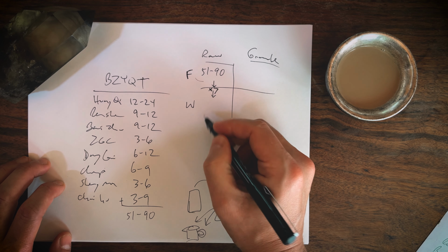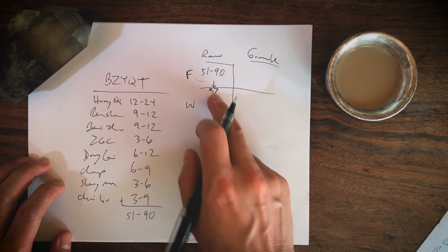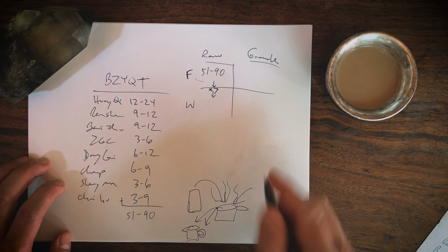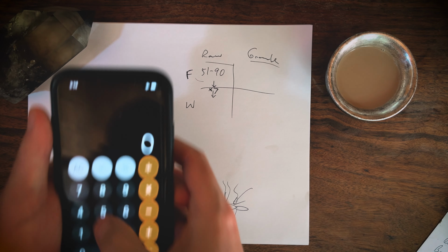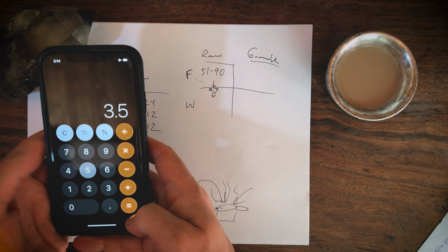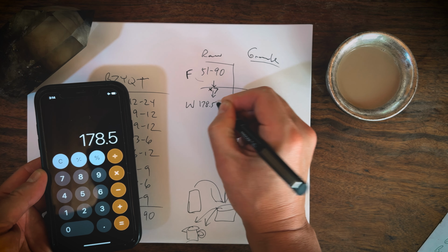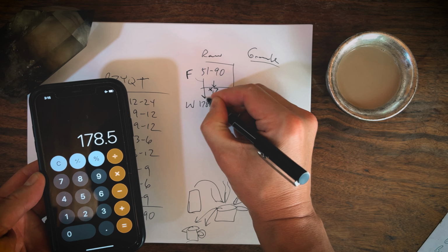Okay, now to get a weekly dose off that, you just multiply this times 7. And there you go. You can actually multiply it times 3.5 if you're doing the double pack job, if that makes sense. So why don't I go ahead and do that now? We've got 51, right, times 3.5 equals 178.5, right? This is how many grams on the low end to get somebody a weekly dose, right?